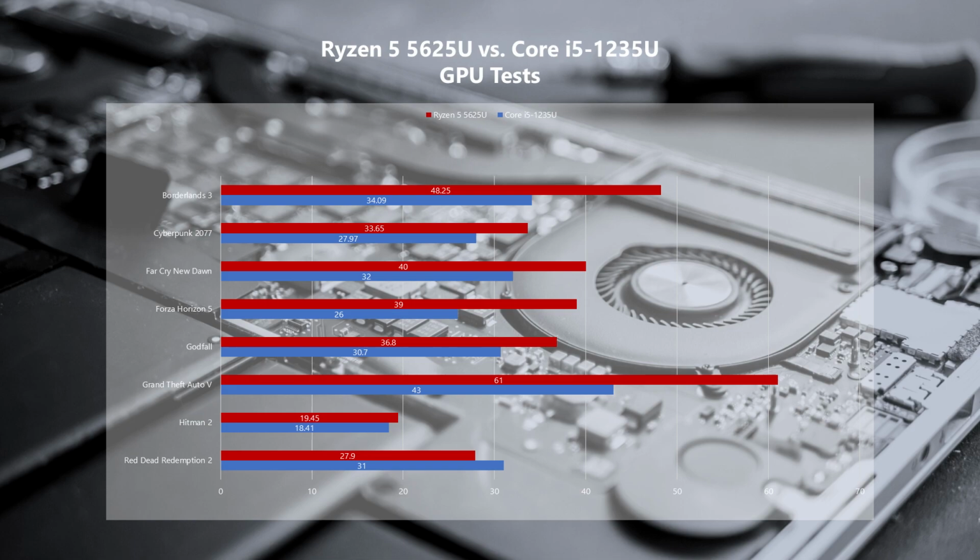Of course, if you are looking seriously at gaming as your main use for the laptop, then you will want to find something either perhaps with the more powerful Ryzen 7 5800U or some of the discrete graphics card options such as the GeForce or Radeon discrete GPUs or the coming Intel Arc chips as well.